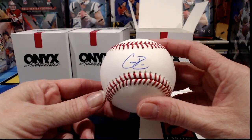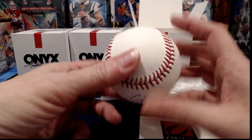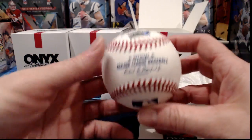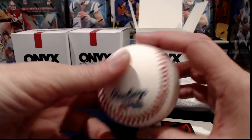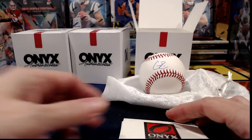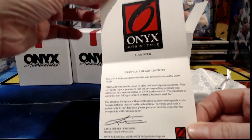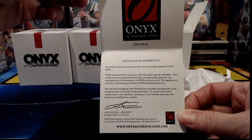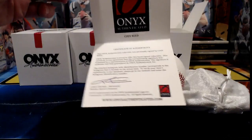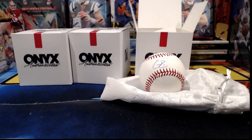So that could be any number of things. That could be Cody Bellinger. It could be, I don't know who it is. I always like to look and guess before we actually see the paperwork that tells us it is Onyx authenticated. It's probably not Cody Bellinger, but it looks like it could be, doesn't it? Sort of, to me. Anyway, there's the Onyx paperwork that goes with it. And it is Cody Reed. I was partially right. The Cody part was right, but the Bellinger part was wrong.